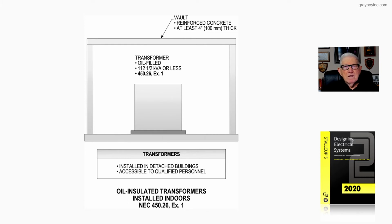And then notice that the vault itself has reinforcing concrete at least 4 inches thick. Transformers of this type are usually installed in detached buildings, accessible to qualified personnel only. But notice they are all insulated transformers installed indoors, and that's the reason they have to comply with NEC 450.26 exception number 1. And that's what figure 20-28 is illustrating to the person designing or installing such transformers.